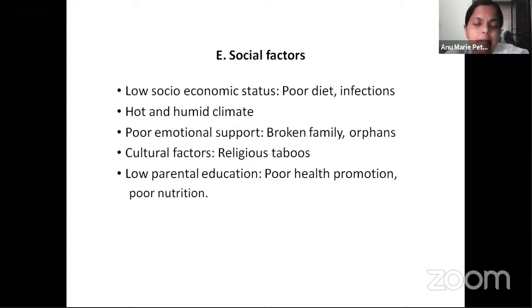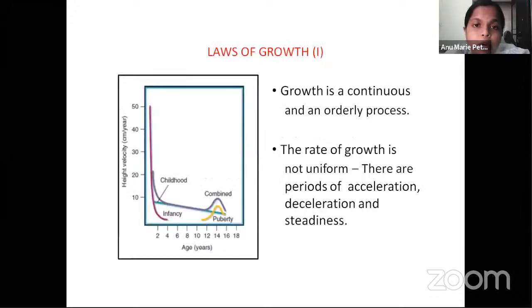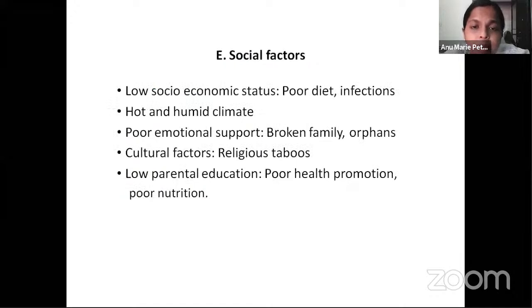Hot and humid climate, poor emotional support in case of broken families, orphans. Cultural factors or like religious taboos, because of which they might be avoiding some kind of foods, like protein may be low. And low parental education, in which case again they are not aware of what they should be giving the child, or what should not be done and what should be done. Okay, so that is about the factors of growth.